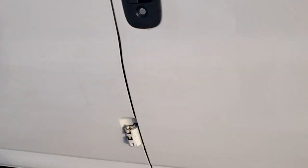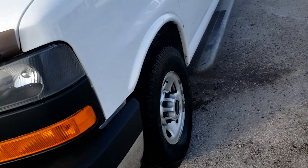Passenger side, it did a pretty good job. Got rid of all the dirt that was down there. Huh. Yeah, the hood's clean. With the exception of the driver's side, which was really plastered pretty good, it did a pretty good job. It did better than what I thought it was going to, that's for sure.